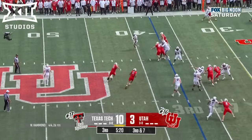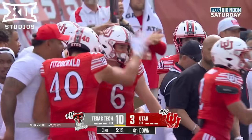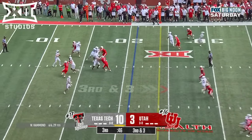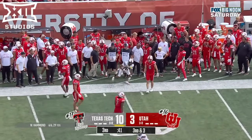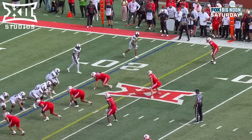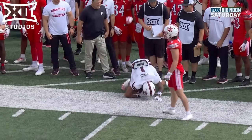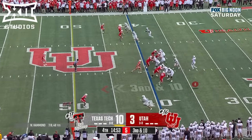Hammond looks backside. Finds his target, Dickey, but he is ridden out of bounds quickly by Nate Ritchie. Hammond off his back foot. Oh, beautiful throw and catch. Reggie Virgil got that foot down. 19. Yeah, this is a beautiful route. From the outside, he presses in, and then he goes back to the corner. The ball is thrown on time, but he reaches back just over that inside. Will Hammond, the freshman from Austin.